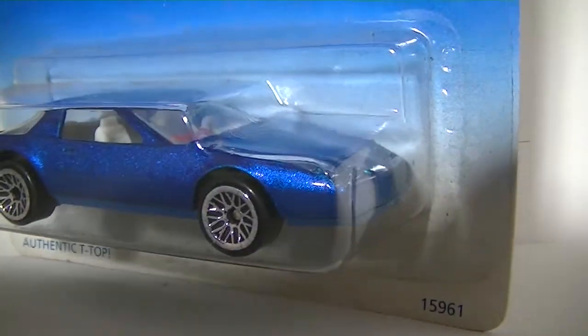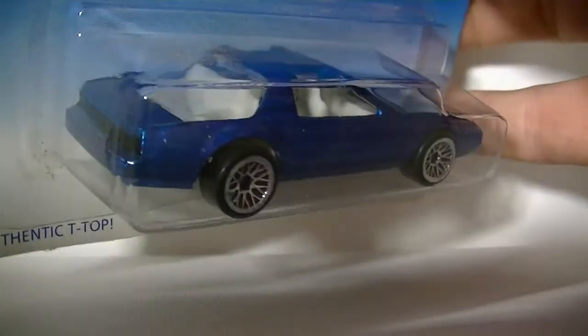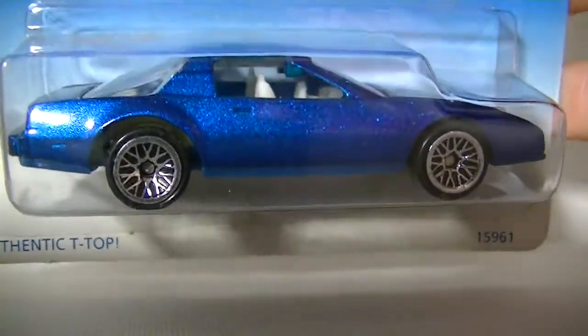Then we got an old school Hot Wheels from the '90s, an '80s Pontiac Firebird in blue T-top. Hot Wheels logo on the windshield. Pretty sweet. Very clean car. I like it. It's from 1995, yeah. 1995, so it was probably released in 1996, because that's the copyright.